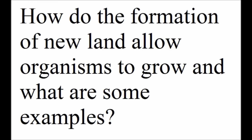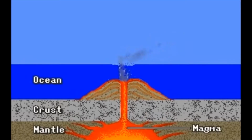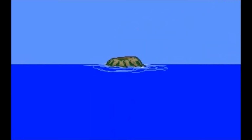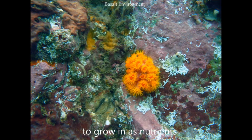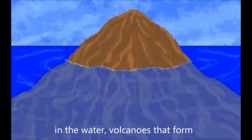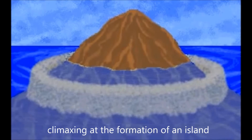How does the formation of new land allow organisms to grow, and what are some examples? Volcanic eruptions are vehicles for creation of new lands in both terrestrial and marine environments. On land, lava that is basalt or limestone in nature will not only harden to form land, but also be highly fertile for plants to grow in as nutrients are released over time. For example, Naples, Italy. In the water, volcanoes that form can lead to land that rises through the water, climaxing at the formation of an island.